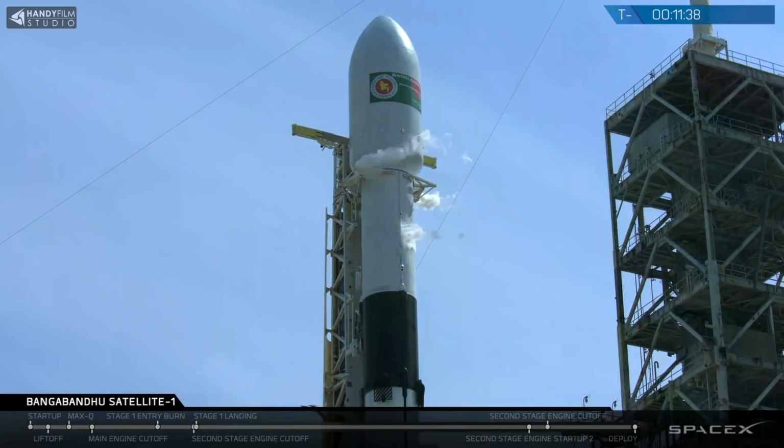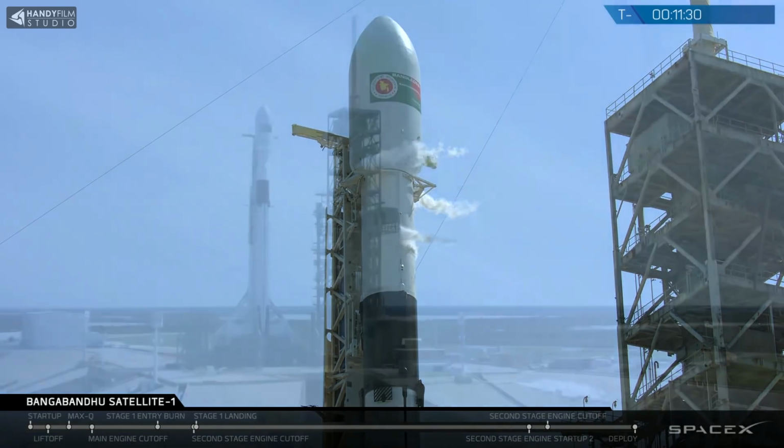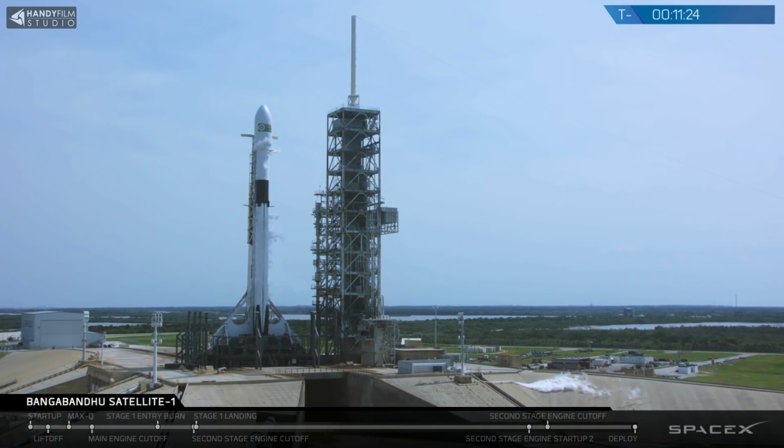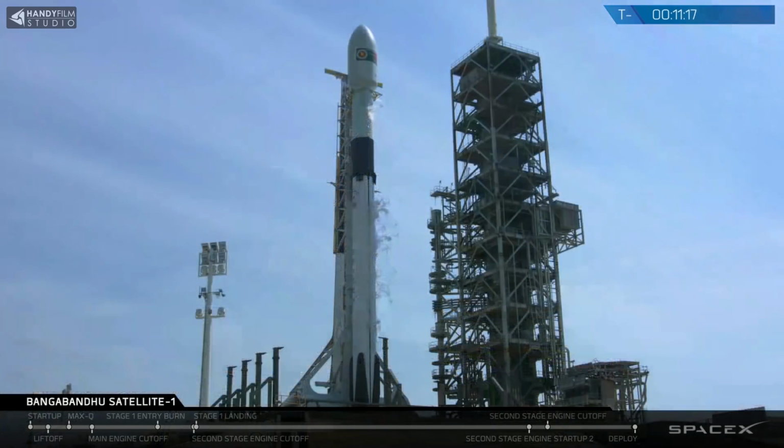These upgrades are designed to allow us to reuse each Falcon 9 10 times or more, and also reduce the time of refurbishment between flights. Today's Falcon 9 will deliver Bangabandhu Satellite-1 to geostationary transfer orbit, also abbreviated as GTO. Afterwards, we'll also be attempting to recover this first stage on our drone ship, Of Course I Still Love You, which is currently stationed about 340 nautical miles downrange in the Atlantic Ocean. If successful, this will mark the 25th landing of a first stage rocket for SpaceX.